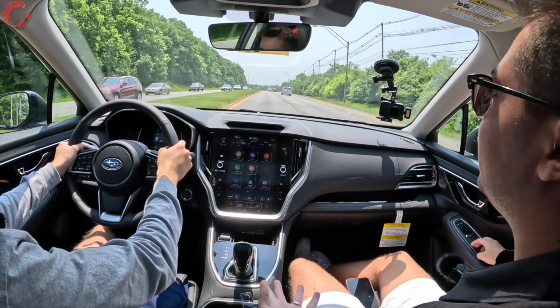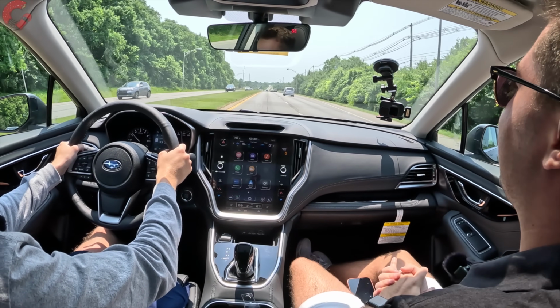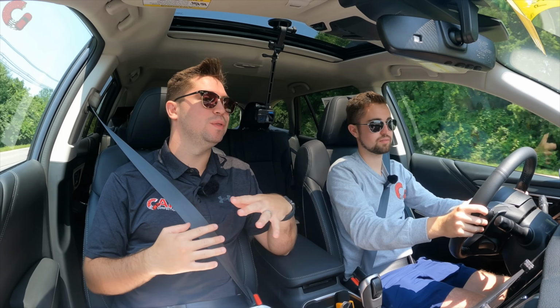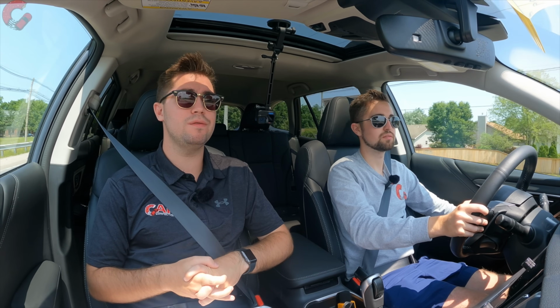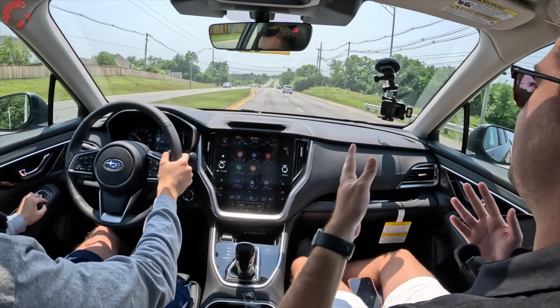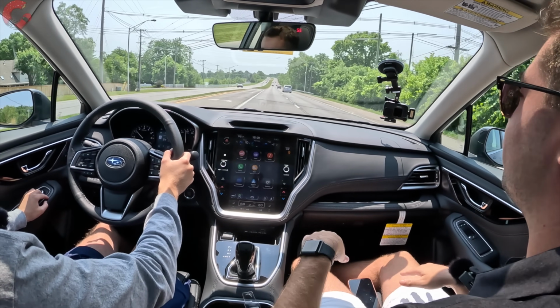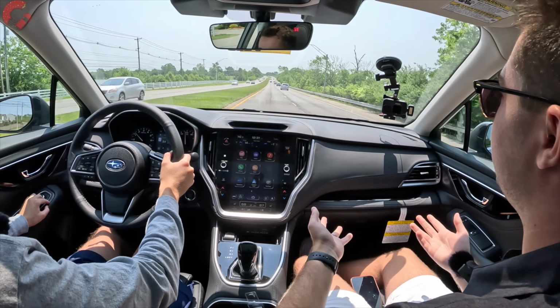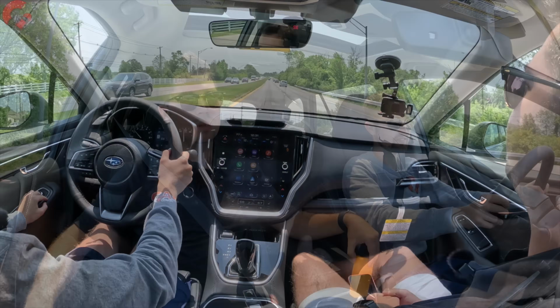All right, now that we're getting up to highway speed, I do want to talk about your ride quality for this Outback. Now, we've been in this model a lot of times. If you follow the channel, you know we've reviewed it a lot of times, and I've always been very impressed with the ride quality. That, of course, continues for 2024. This Outback is incredibly comfortable. I have no complaints whatsoever when it comes to the ride quality. The seats are incredible. It's just a very good place to spend time for you and your family, so you're going to be in a lot of comfort on your way to that off-road adventure.